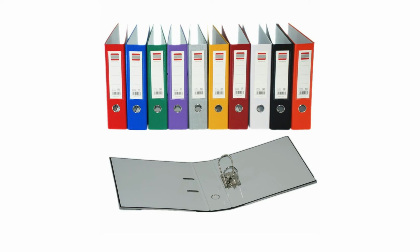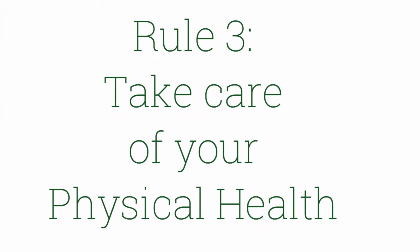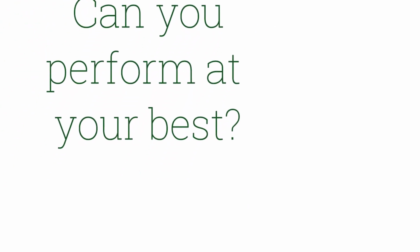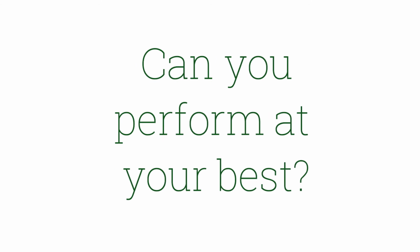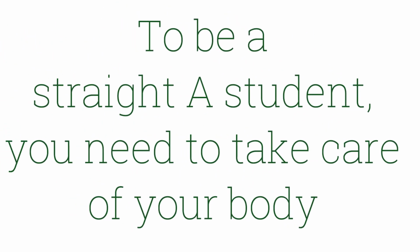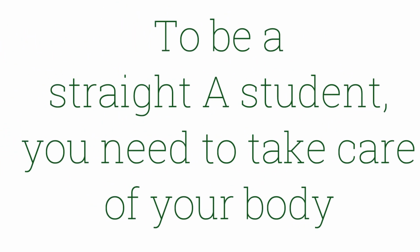Rule number 3, take care of your physical health. Most students I work with complain that they're constantly tired and sleep deprived. They can't focus in class, they daydream, they lack energy and enthusiasm. They frequently fall sick. Is it possible to be a straight A student when you're in this kind of physical state? Well, no. Physical health is the foundation of academic excellence. To be a straight A student, you need to take care of your body.